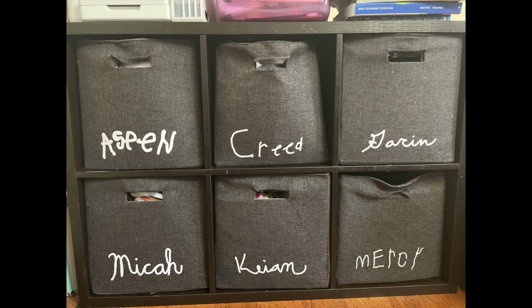So something we have done for years and years and years as a large family homeschooling in a small space is to utilize cubbies with baskets or soft-sided containers that slide into the cubbies. And each child has a cubby, and each child puts their things into the container, and that is where they are housed. We have done this in a couple of different ways.